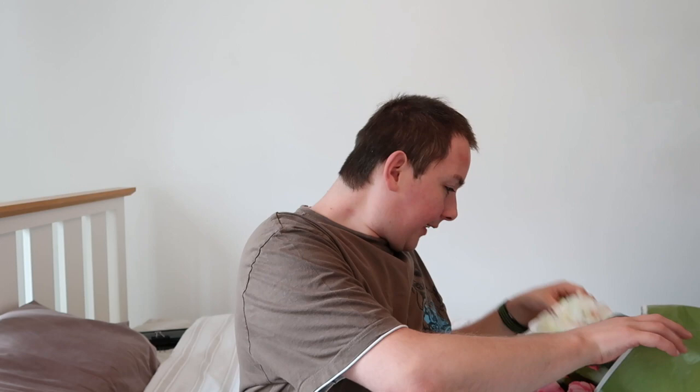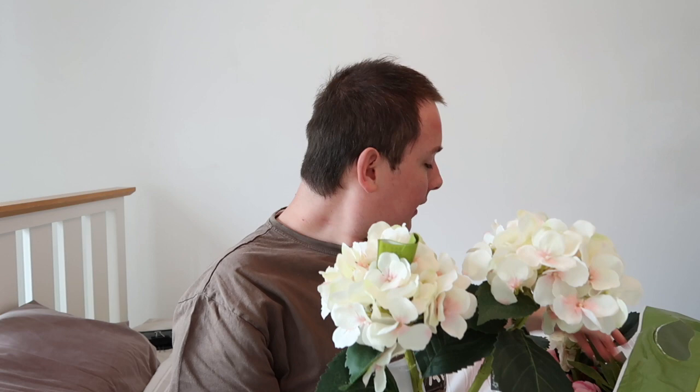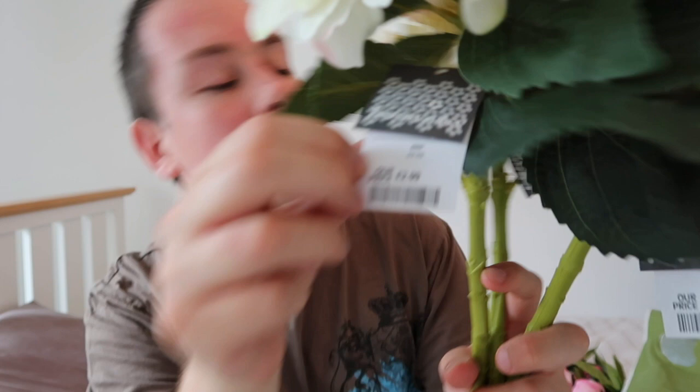First of all, I've got these artificial hydrangeas. These were £2.99 each. And I've got these for my table in my kitchen. So I'll be showing you what designs I make with them later on.